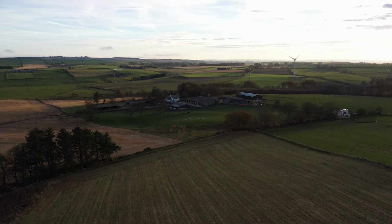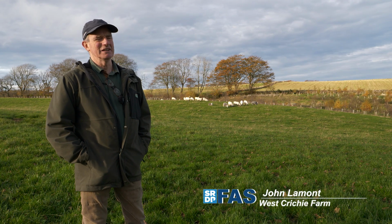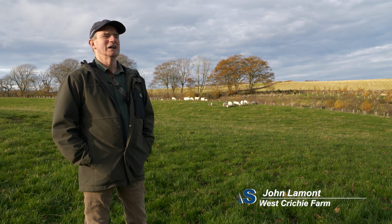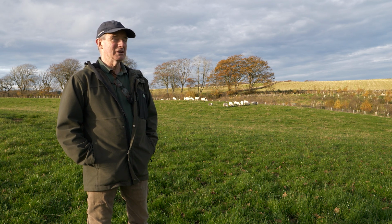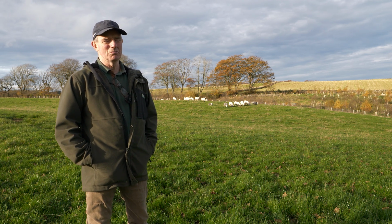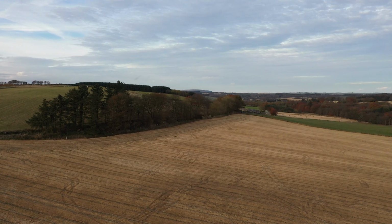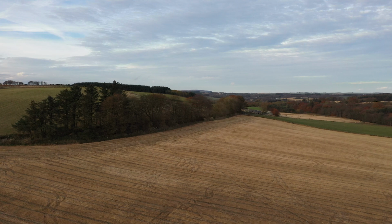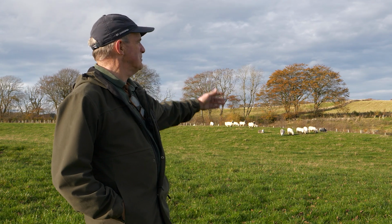Mostly arable, cereal crops, spring barley and winter barley, and some peas for our own use. That's combinable peas. And we've also been doing quite a bit of cover crops in the winter, and we've also planted some trees, which may be seen in the background here.